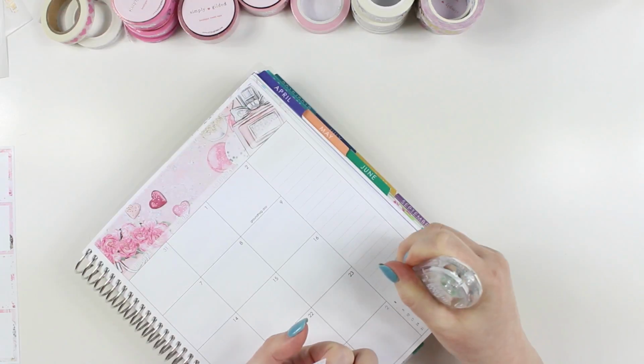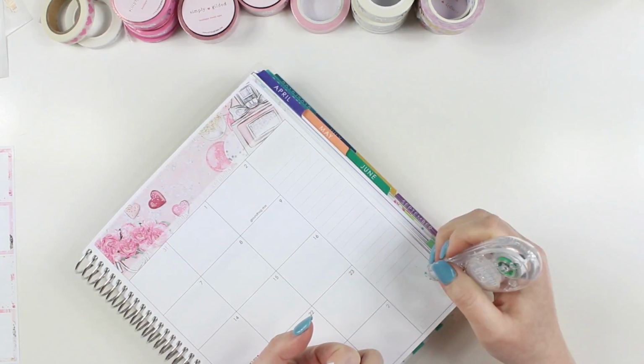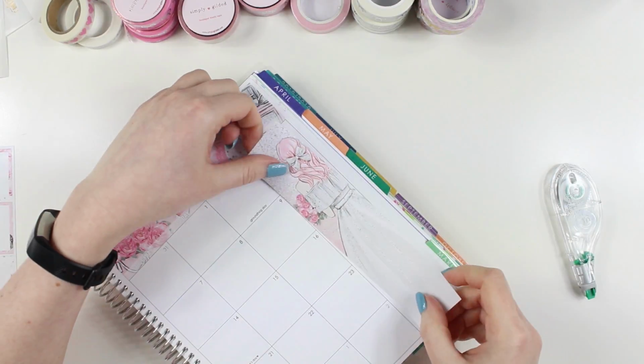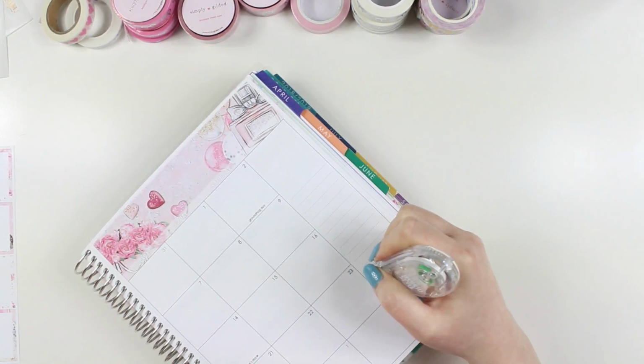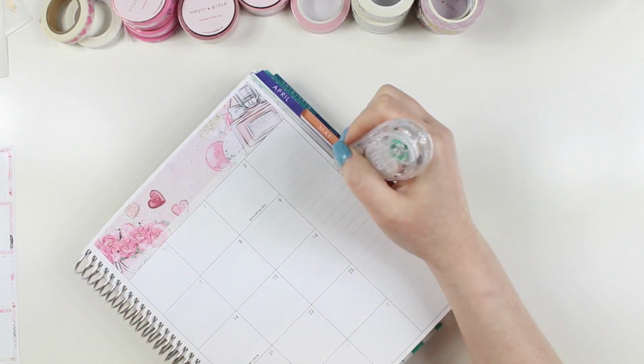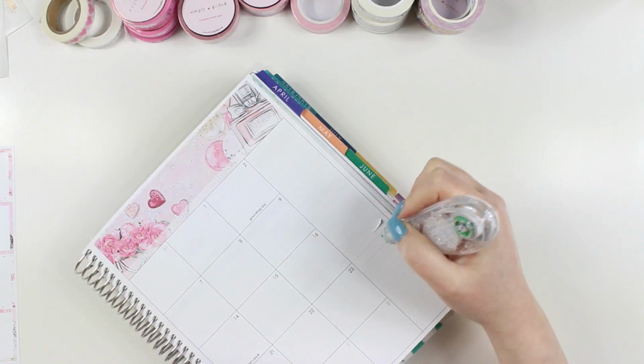I did go ahead and white out pretty much everything in the sidebar because the sidebar girl was very, very light colored and you could see the lines through the white dress. So I was that person and I whited out everything so I didn't see the lines through her dress.